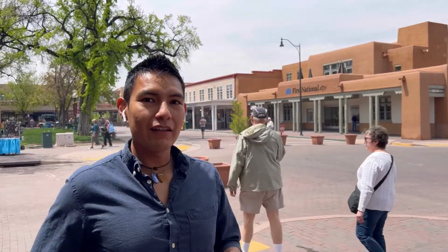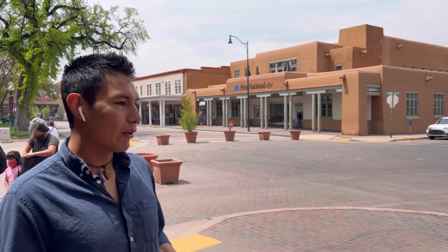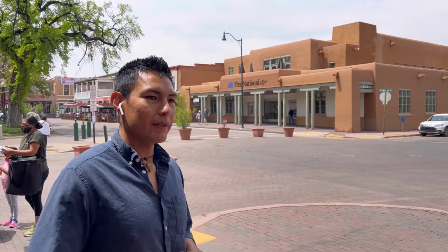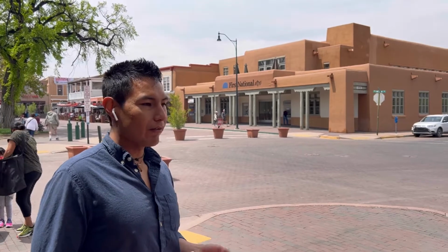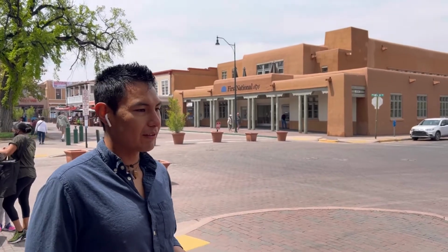Where you guys are standing used to be owned by Aboriginals, so there were Native Americans inhabiting this area, and as time went on, the area was colonized by Europeans and Spaniards. Why it's a capital now is because it was a trade route for a very long time, and it just became a very well-known part of New Mexico. So that's how it eventually turned into the capital of New Mexico.